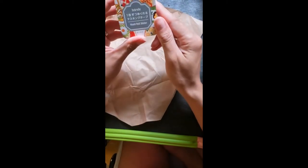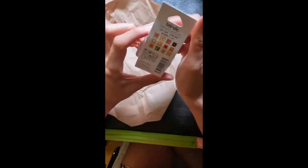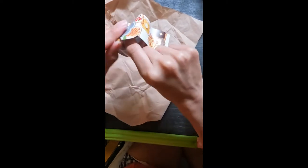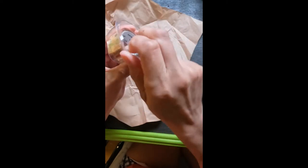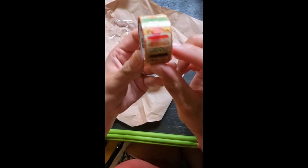Then I decided I would try a washi roll sticker. And I went with, this is called Bondi, and it's individual stickers. And they're all kind of stuck together. I can probably open this too and show you. Maybe. Specifically, I decided to get the toast one because I thought it was so cute. So you can see each one of these are like individual stickers. And they are all different toasts.